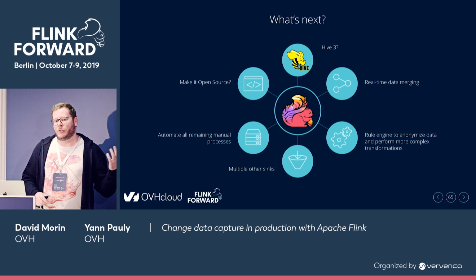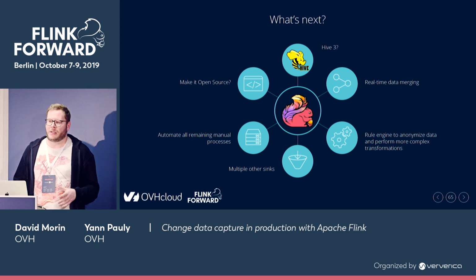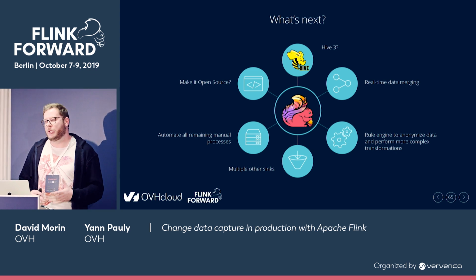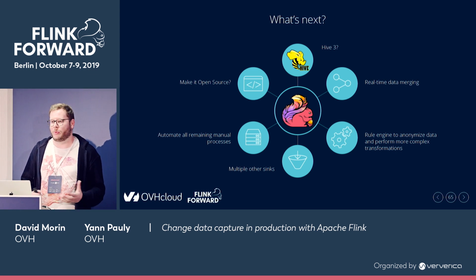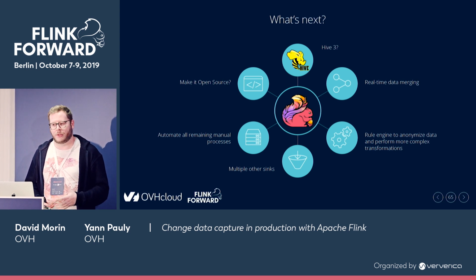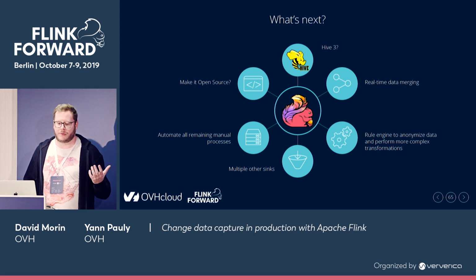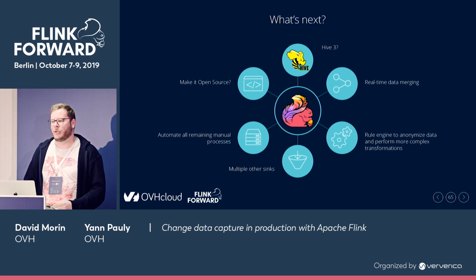And the last big point we want to make here is that this pipeline is, of course, very interesting for us, and we think it might be interesting for others, so we are trying to make it open source. I say trying because it's very OVH-centric at the moment, so we have a lot of cleanup and generalization to do, but as soon as we have a version ready, it's going to be open sourced, and that's about it.